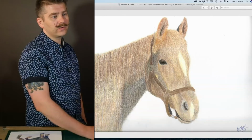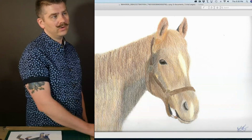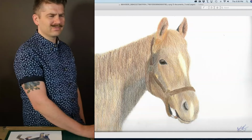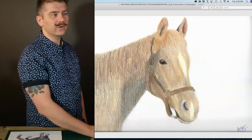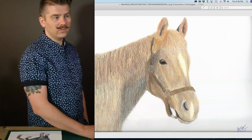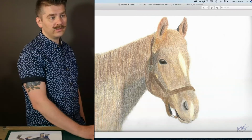Yeah, I like how this, I don't know what this kind of thing is called, the reins, or whatever, but I like how it gets a little bit thinner as it goes up here. Like it almost looks like it's twisting, which is important. And again, I like how the pencil lines are going in a different direction to help describe all of this. I think it looks good.